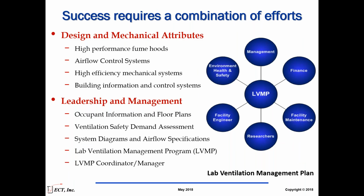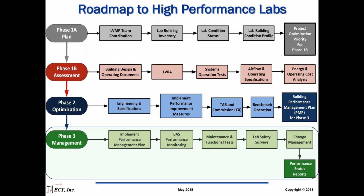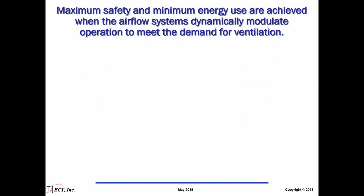So success requires a combination of efforts. It requires the right design and mechanical attributes, as well as leadership and management. It's together through this program, the Lab Ventilation Management Plan or Lab Ventilation Management Program, that these components can be brought together to achieve the success of a safe and energy efficient building. The roadmap helps to describe those steps and tasks of the process to give you a path. It finalizes with phase 3, which is the management component. We want to manage that system so that we can modulate the airflow to meet the needs of the users. And if we achieve that modulation properly, then it'll be both safe and efficient.